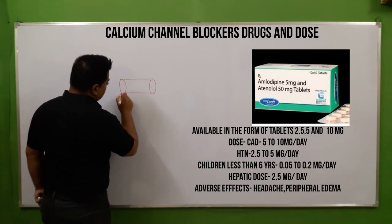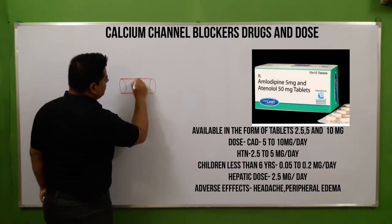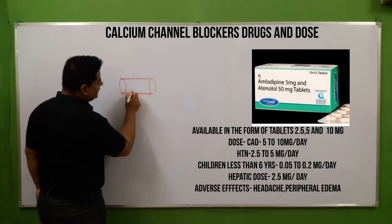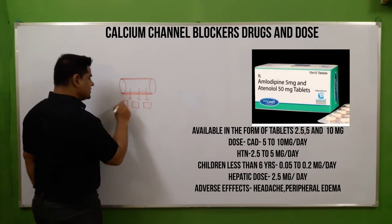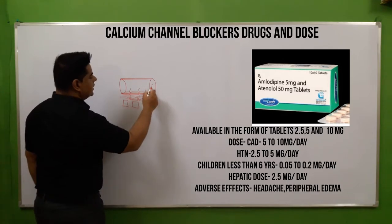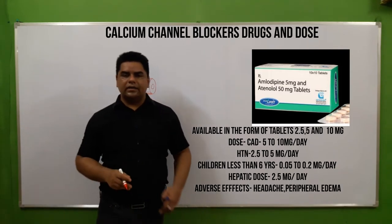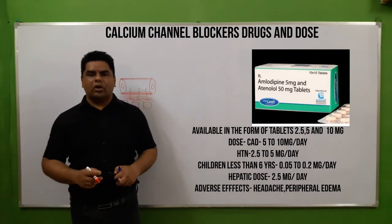Whenever the smooth muscle layer of the blood vessels dilates, it will open the space between the endothelial cells and cause leakage of the fluid towards the extracellular space, causing peripheral edema. So the dose is to be kept in mind while also checking the condition of the patient. So this is amlodipine.